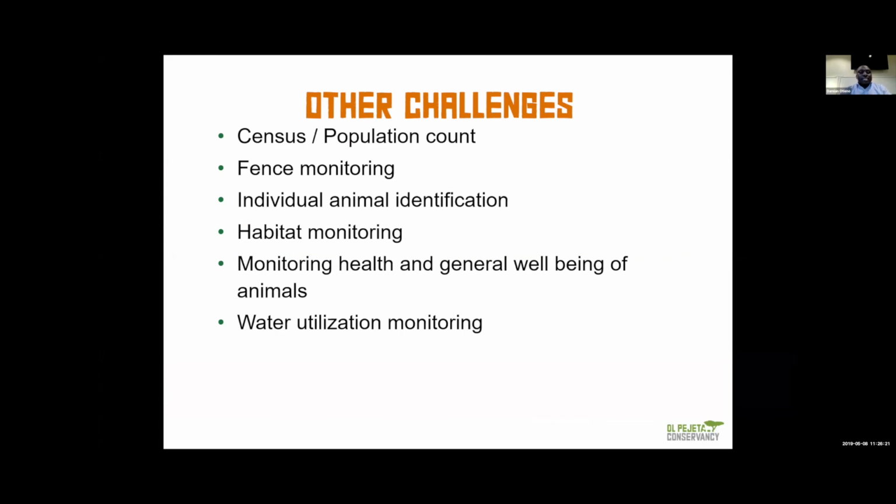Some of the challenges that we face as a conservancy and through the Conservation Tech Lab as a space are sensors and population count. How do we know the number of zebras we have at Ol Pejeta, or any other species there are? How do we get that data and make use of that data? So these are some of the challenges we face, and these are some of the challenges we really want to explore using the Conservation Tech Lab.